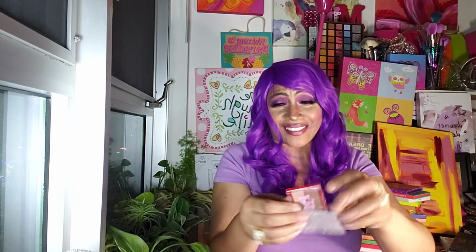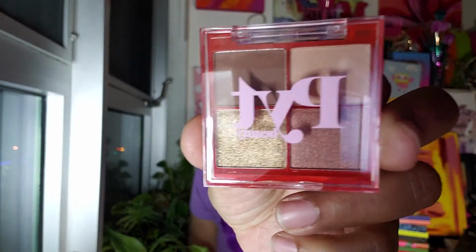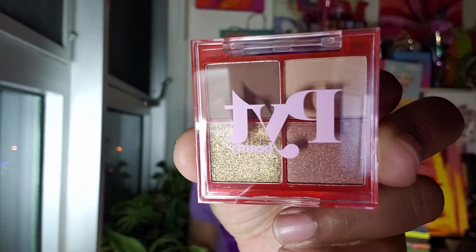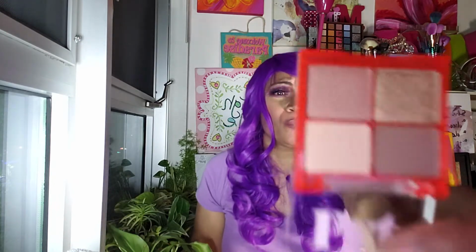These little things are samples. This is not a deluxe size. Girl, what is this? So, PYT, look at how tiny this is. Do you see how tiny? You guys hear my stomach? You see how tiny this is? But the colors do look okay. PYT Beauty. Have you guys even heard of PYT? I don't know who this is. I have no idea who these people are.